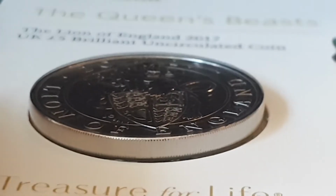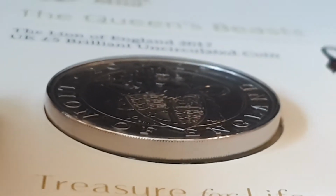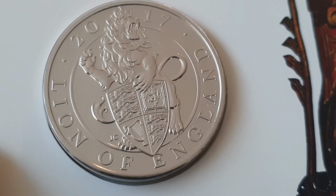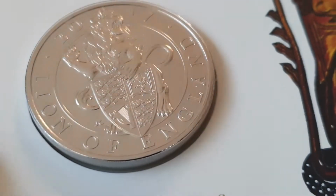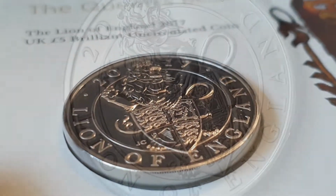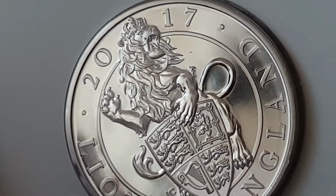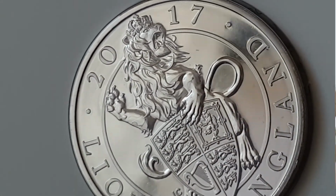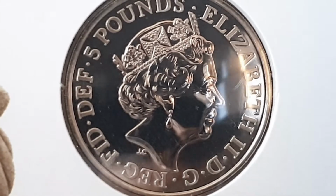So looking at the coin, I think it's quite a handsome beast. I think in terms of the design, certainly up there, certainly something that people seem to appreciate. Obviously the portrait is that of JC.